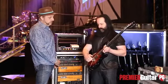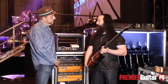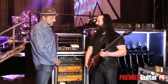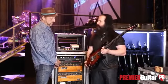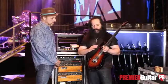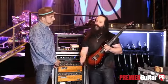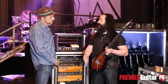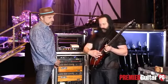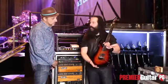The bridge and the pickups are direct mounted into that, and that's where you get all of the meat and the sustain and all that. And then the alder will kind of shape the sound. The other thing that's unique about this guitar is that it's the only one that has a full maple top. Some of the other ones I'll show you either don't have a maple top at all, or the maple top only covers the shield, which is in the center. So this is the first one that we did with the full maple top.